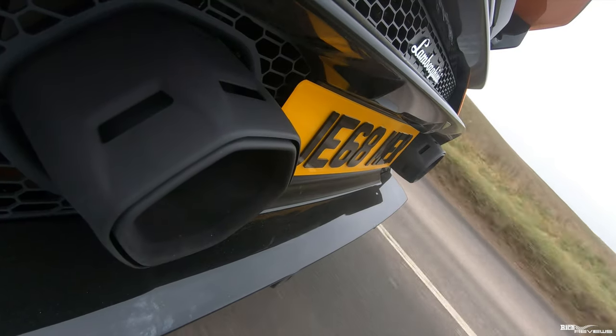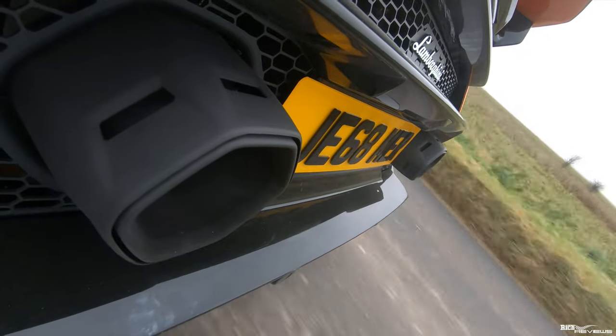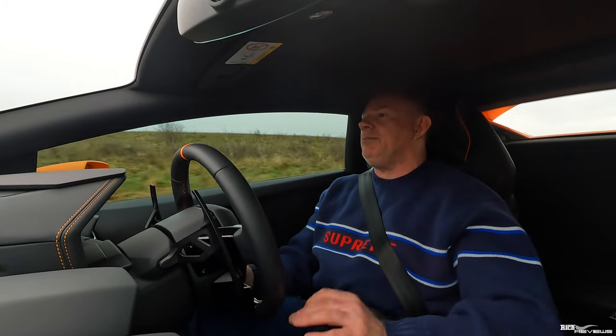Obviously, Lamborghinis are all about hexagons, so it's got that hexagonal design to the rear tailpipes of the exhaust, which again looks really cool, very, very nice. And good how it separates itself away from some of the other Lamborghinis as well.